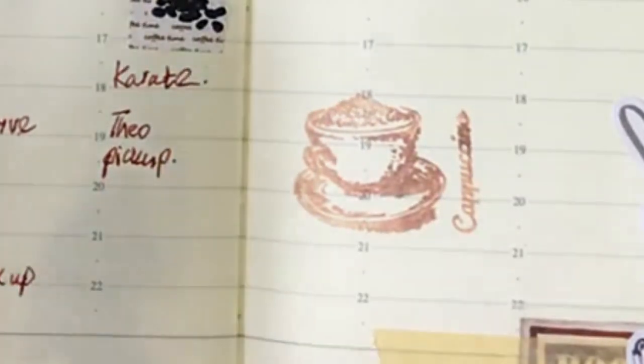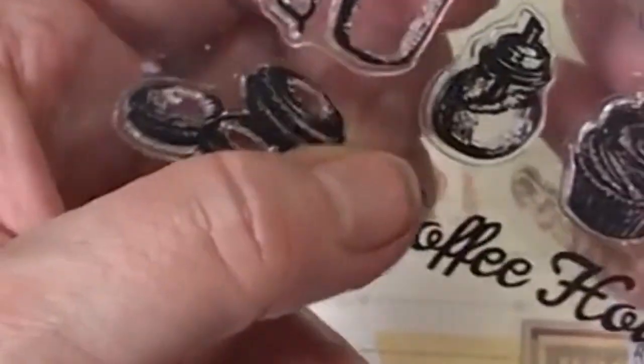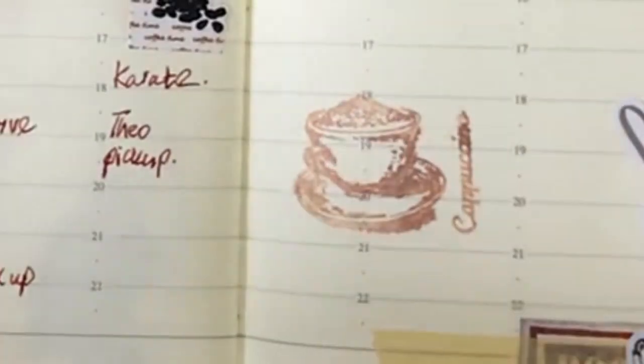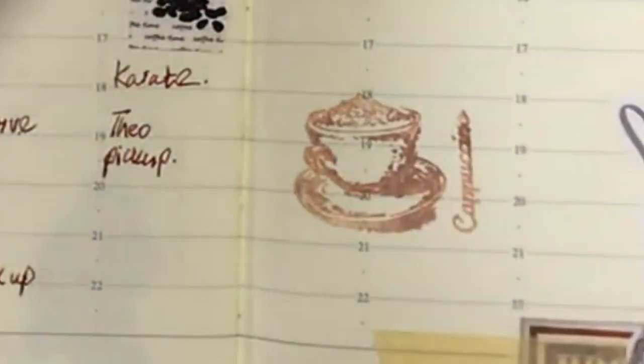Would we like anything else with our coffee? Should we have a cupcake? No, oh, macaroons. Let's have the macaroons. Just in theory, I'm just wishful thinking that I could have macaroons, because I can't, because I'm on a diet.